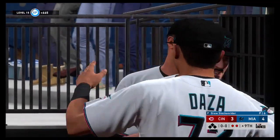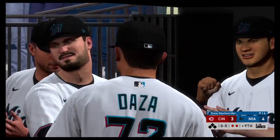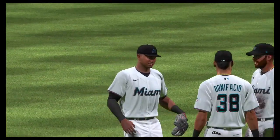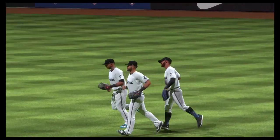The Marlins have taken the opener here at home as this ball game is over. Always nice to get the first game of the series, but even more so when it's in front of the home crowd. Seems to energize everybody the rest of the series. And it's a 4-3 finish in this evening's ball game.